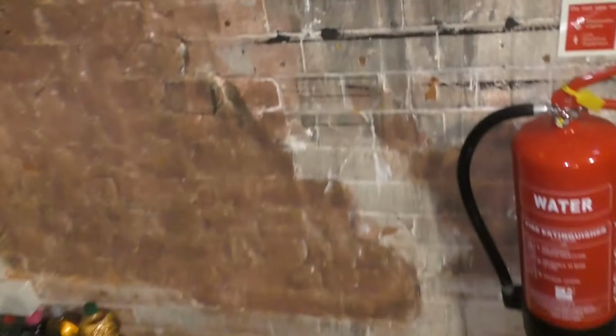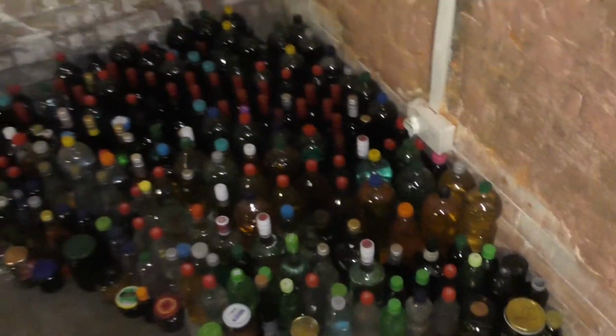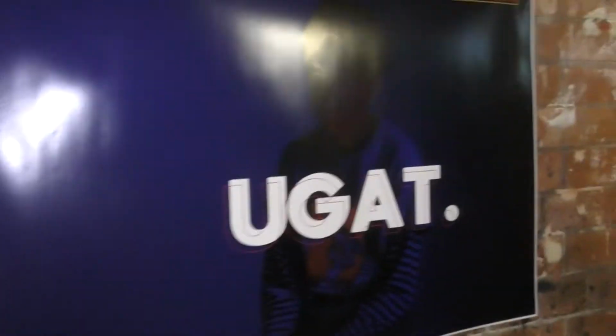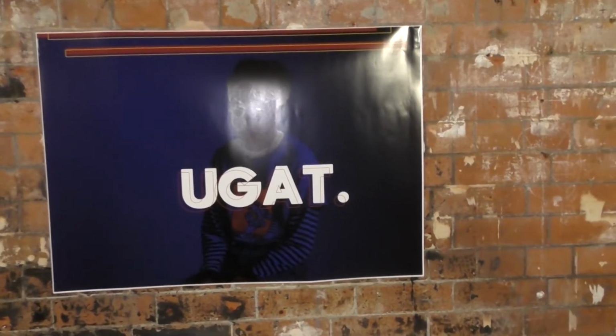Here's one of the staircases, and we're on the 3rd floor. So this is quite an interesting piece of work, and that's their work, fine art, and that's quite interesting. This is one of my classmates' work. It's Samantha, and you can see that that's an image. Then over here we have another series of images. This is photography.